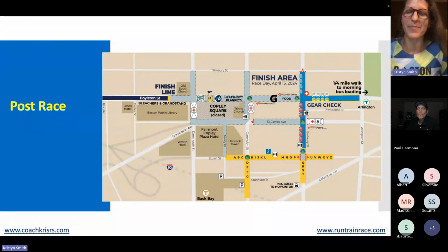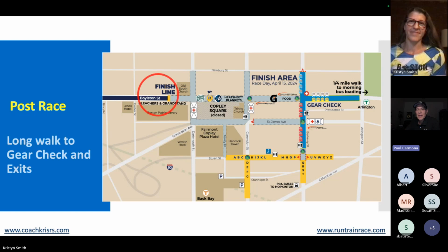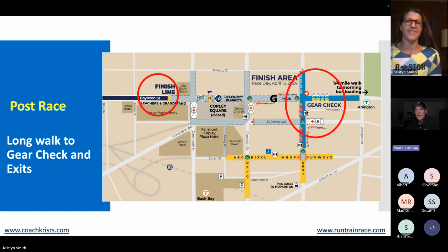All right. It's back to Paul now, post-race. Okay, so again, to orient you here, you can see the finish line on the left. That's your finish line on Boylston Street, right by the Boston Public Library. And gear check straight ahead on the right, almost to Arlington Street. This doesn't look like very long, but it is a long walk. These city blocks are very long. First thing you come through is medical, and then water, and then blankets, and then food.